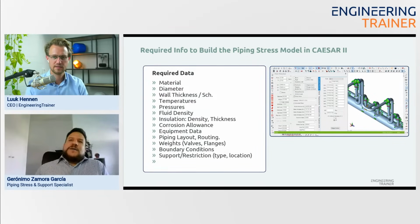But I think you could get it. It's not a perfect process, right? It's a very responsible thing to say, but it has improved a lot over the years. Up to, I would say, more than 90% of the information you need, you might be able to get out of the PCF files.